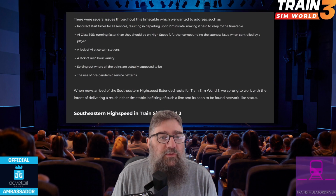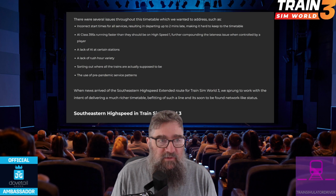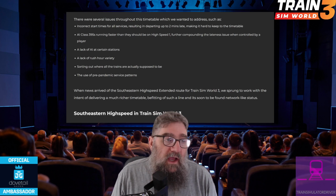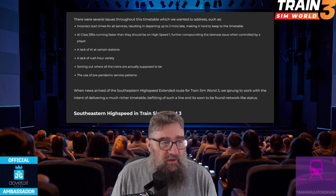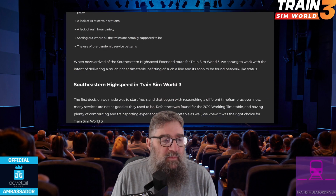There were several issues throughout this timetable which we wanted to address, such as incorrect start times for all services, resulting in departing up to 2 minutes late, making it hard to keep the timetable. AI Class 395s running faster than they should be on High Speed 1, further compounding the lateness issue when controlled by a player. A lack of AI at certain stations, a lack of rush hour variety, sorting out where all the trains are actually supposed to be, and the use of pre-pandemic service patterns.